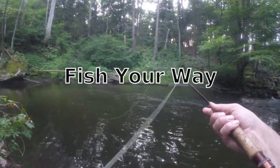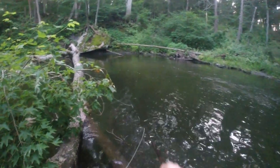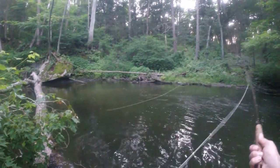I am going to fish a bit more till it gets dark, and it gets dark quick in these woods. I don't think I have cell reception, so.